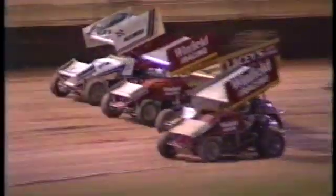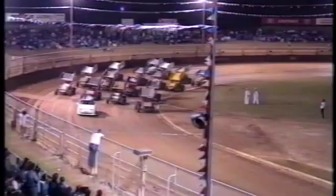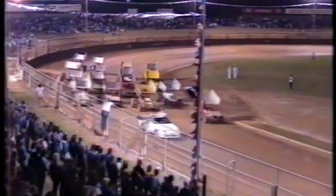Oh, look at that. The Eldora form up. Oh, what? Okay. Have a look at this as they come down the straight. Isn't that fantastic? A wall of wings. Solid horsepower.